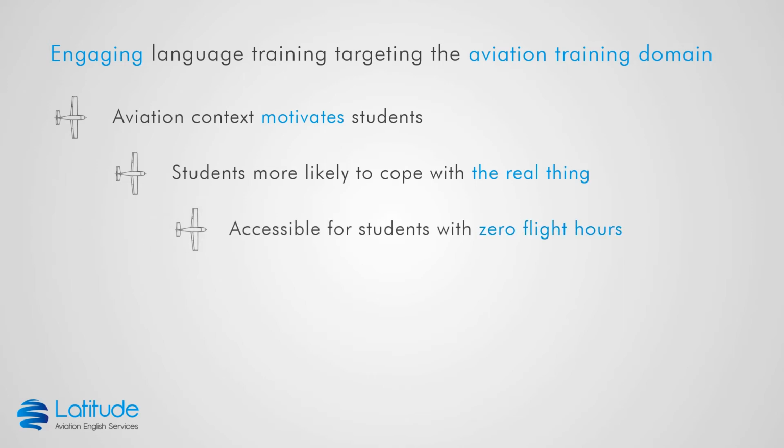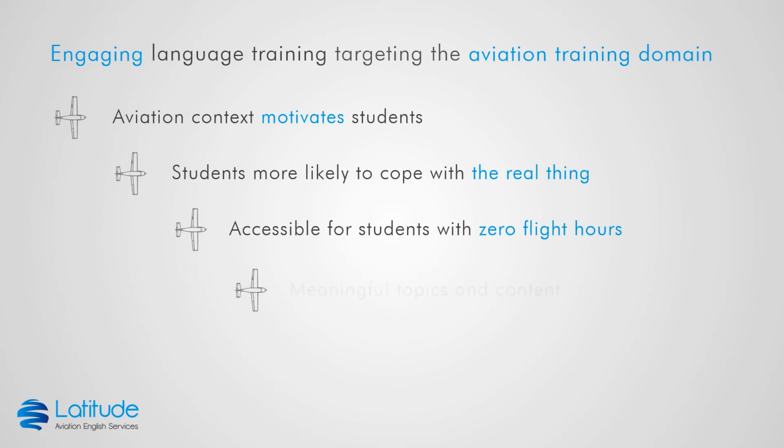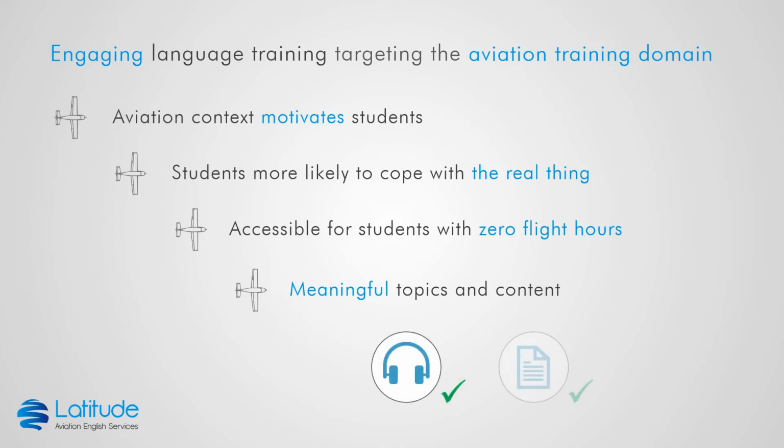That said, a good course will be accessible for students with 0 flight hours and little knowledge of aviation, and will not aim to teach standard radio calls, flight instruments, or the difference between height, altitude, and flight level. That's the job of the flight instructors. Instead, the course will select meaningful topics and content, and present language activities that will motivate aspiring pilots, equipping them with the listening, reading, and speaking skills they need to learn to fly.